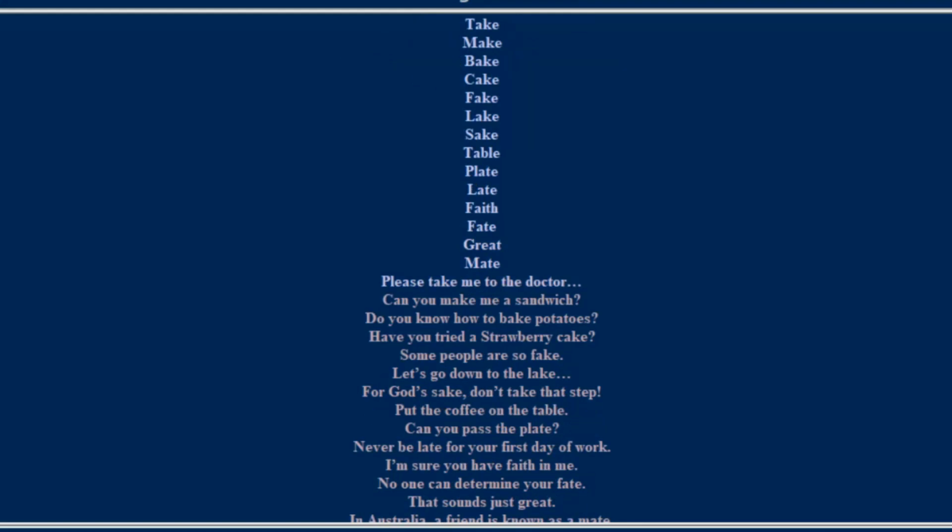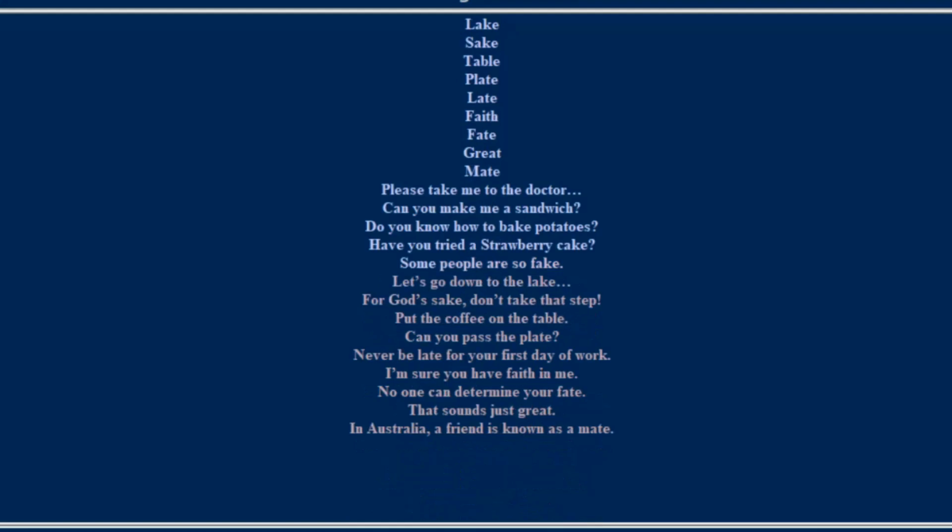Please take me to the doctor. Can you make me a sandwich? Do you know how to bake potatoes? Have you tried a strawberry cake? Some people are so fake. Let's go down to the lake. For God's sake, don't take that step. Put the coffee on the table. Can you pass the plate? Never be late for your first day of work. I'm sure you have faith in me. No one can determine your fate. That sounds great. Australia, a friend is known as a mate.